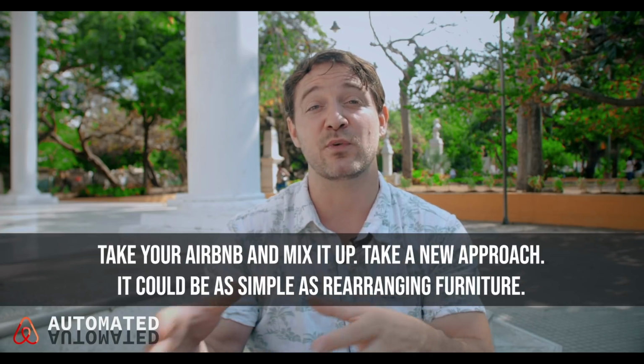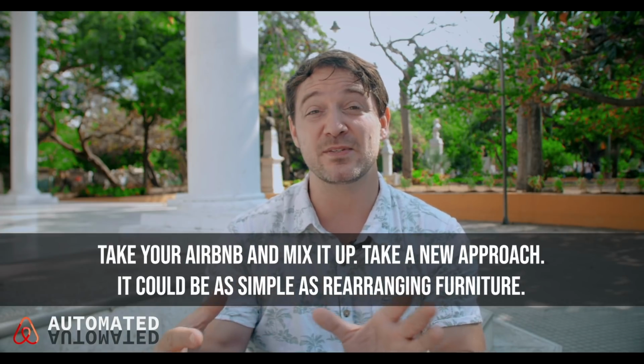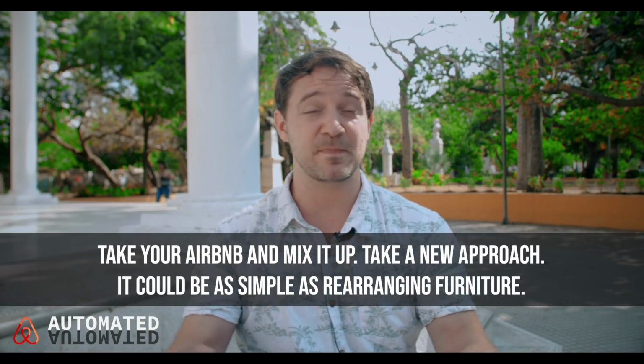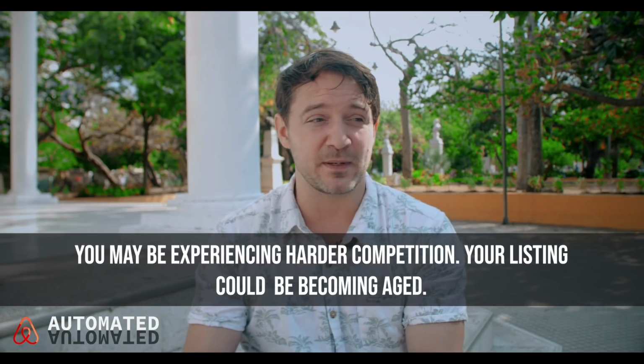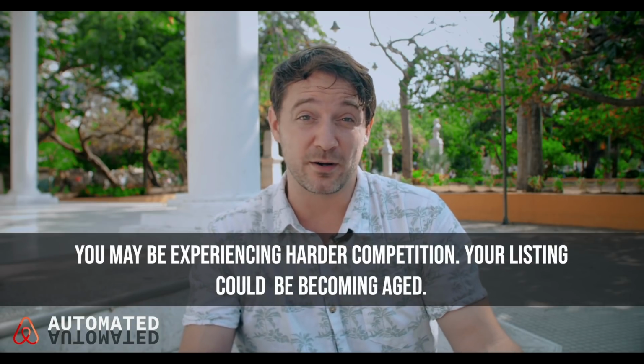The last one, now this could be free, could cost you money, depends on how bad it is, but you can redesign and rephotograph your space. Now it could be as easy as just moving around your furniture. It could just be that. See, you may have had a listing for a few years and it did good back when Airbnb was less popular, but now that there's more competition, there's a higher bar to meet, right?